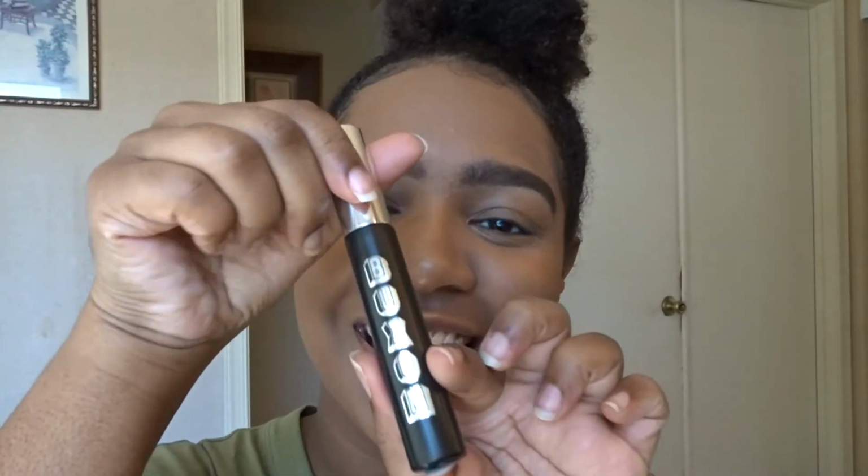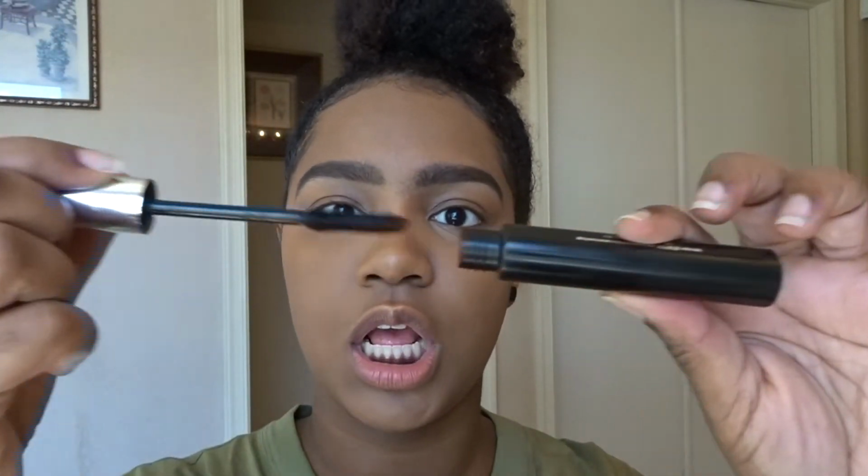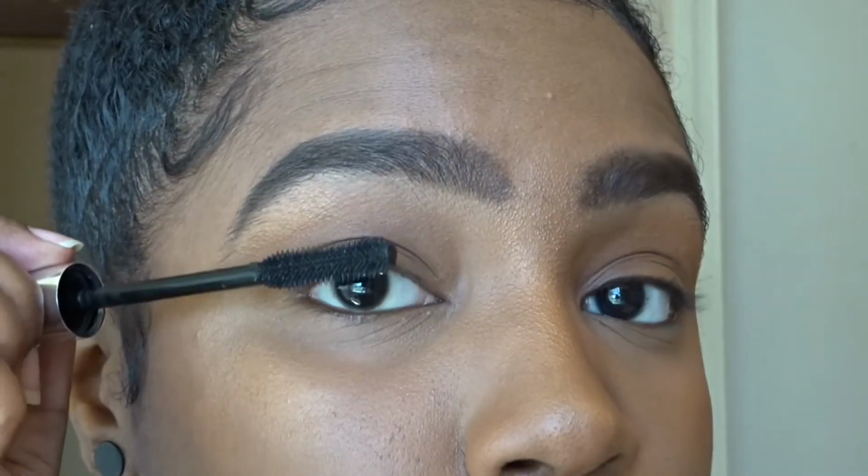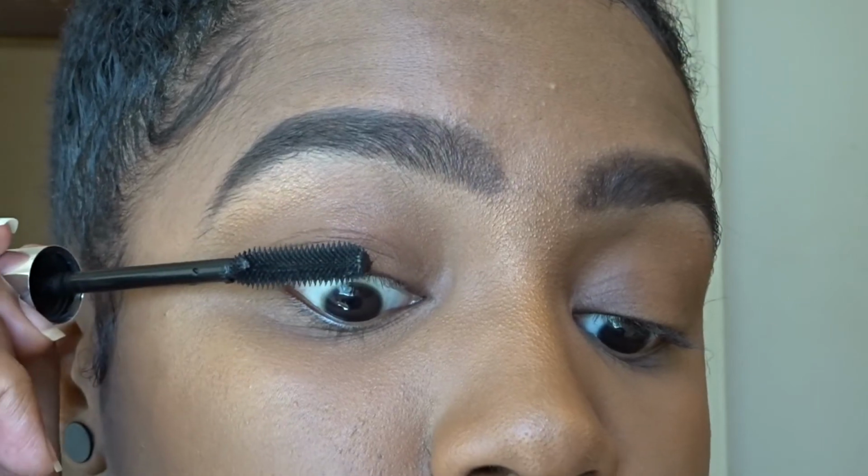And now I love this mascara, you guys. It really is natural. No clumps. It looks so good. It doesn't look like you're wearing mascara, really. I love it.